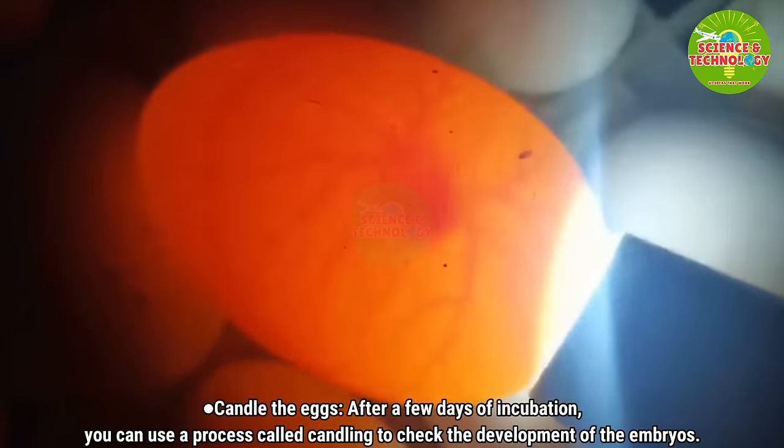Feather development. The transformation of downy plumage into feathers takes place gradually over several months. It generally takes around 3 to 4 months for the goslings to develop their full plumage.